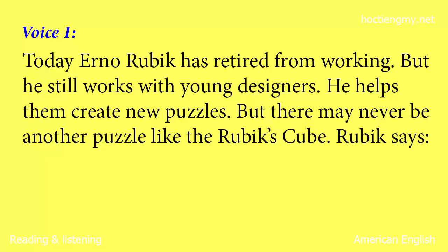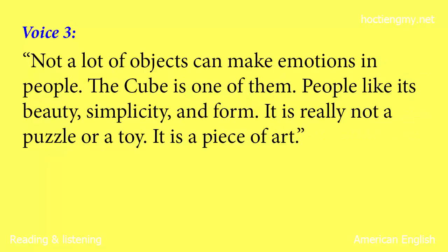Today, Erno Rubik has retired from working, but he still works with young designers. He helps them create new puzzles. But there may never be another puzzle like the Rubik's Cube. Rubik says, "Not a lot of objects can make emotions in people. The cube is one of them. People like its beauty, simplicity, and form. It is really not a puzzle or a toy. It is a piece of art."